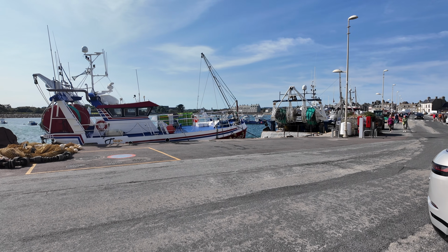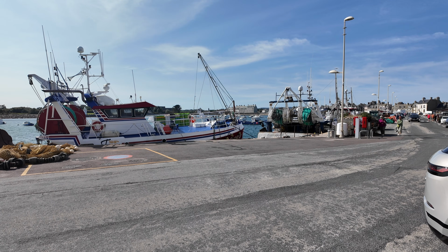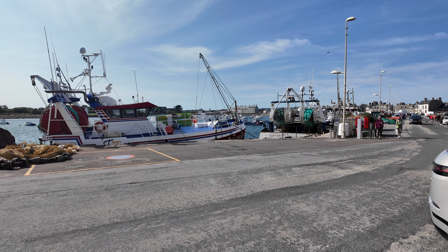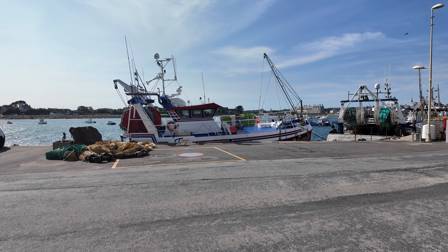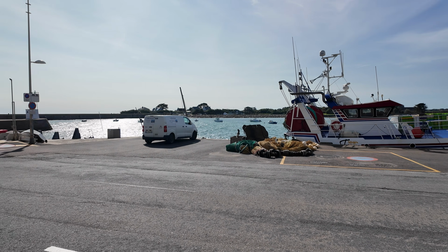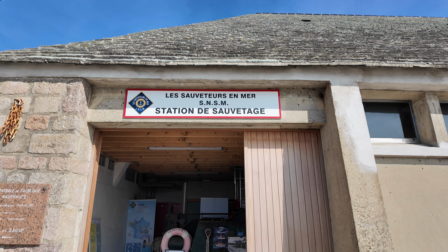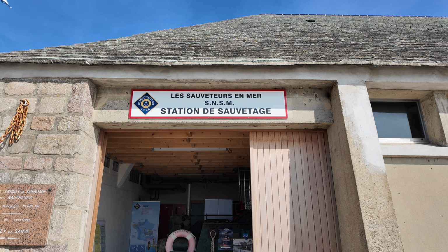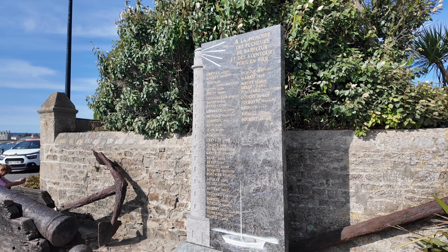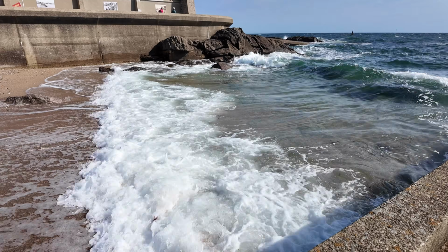So the invasion fleet was 400 ships. I don't know whether all 400 are here or they were in other harbours as well. Obviously they went over and won the Battle of Hastings and he became King of England. That's, I think it might be a museum, or no, that's the lifeboat station, I think. In memory of all those that's been lost at sea locally.